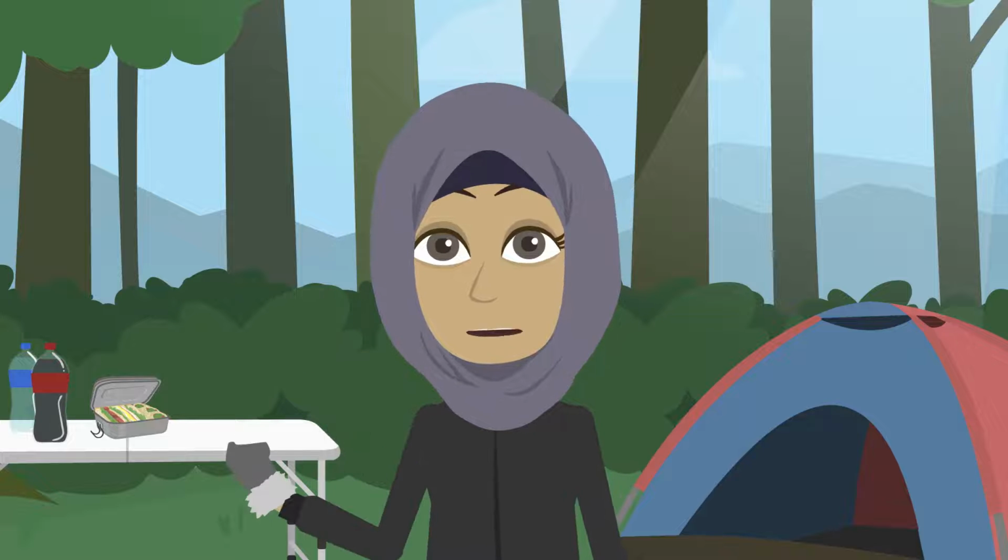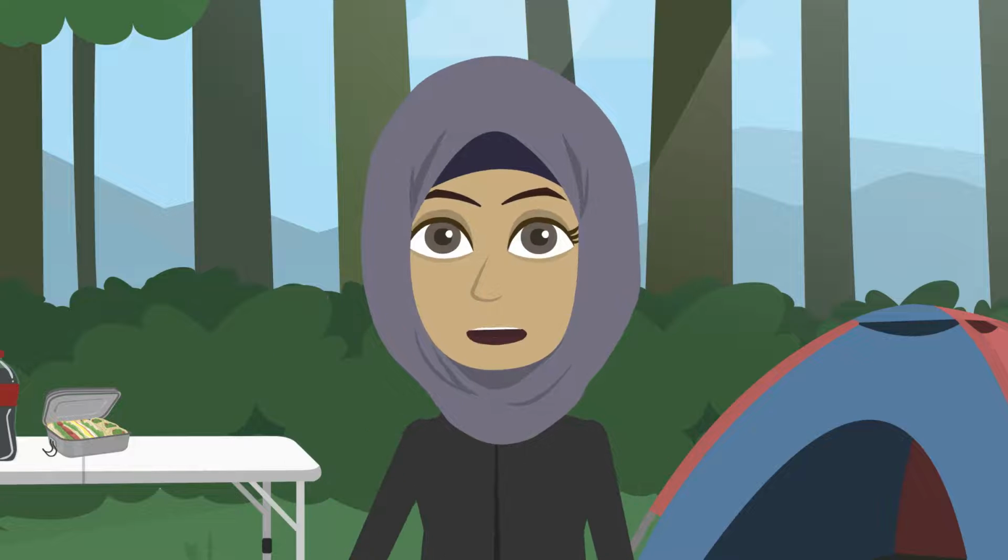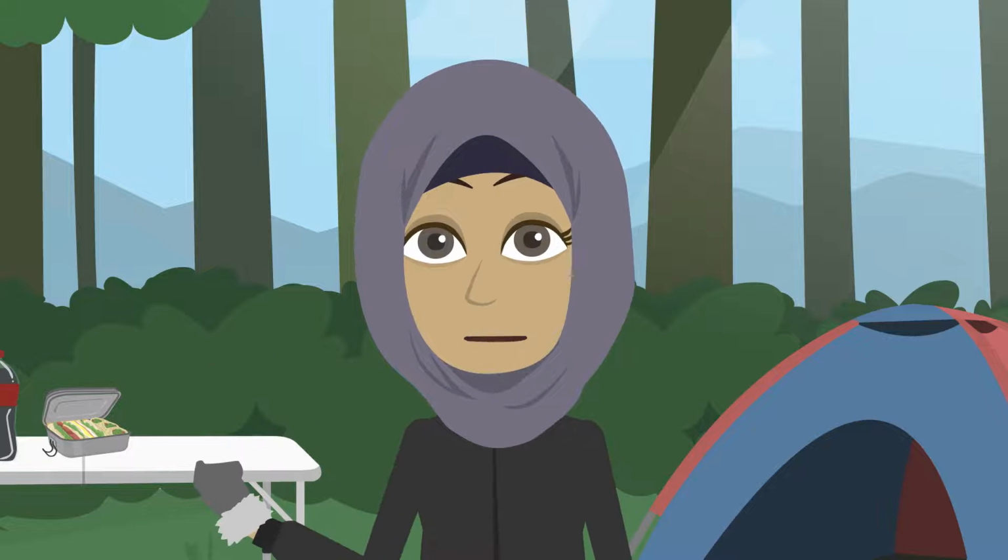Explain the importance of respecting personal space and privacy. Teach your child to respect boundaries and ask for permission before entering someone's room.